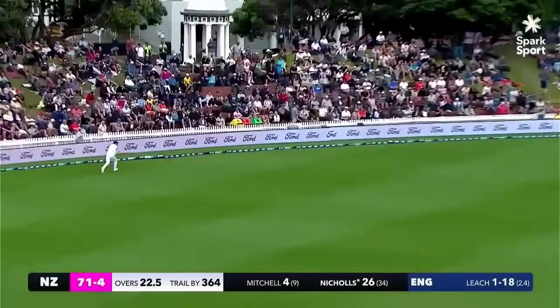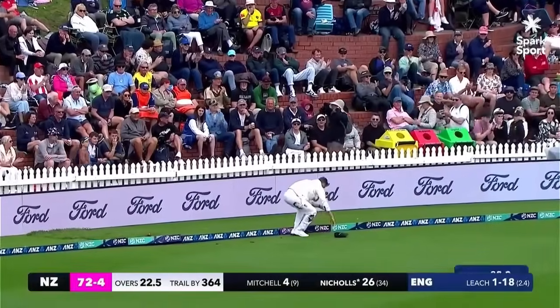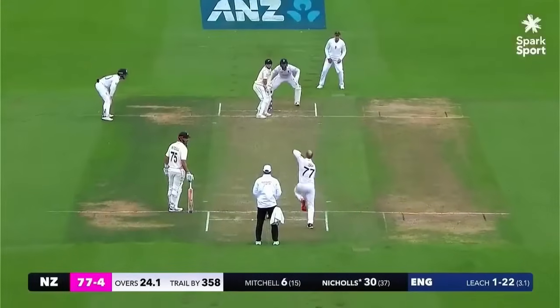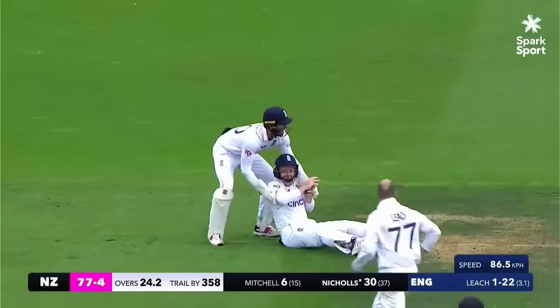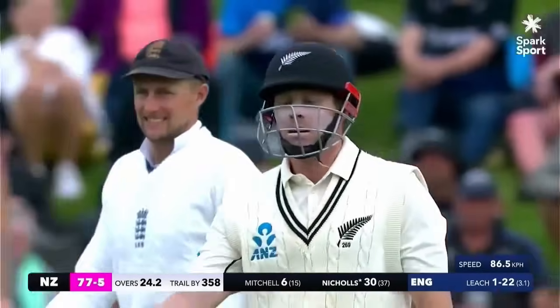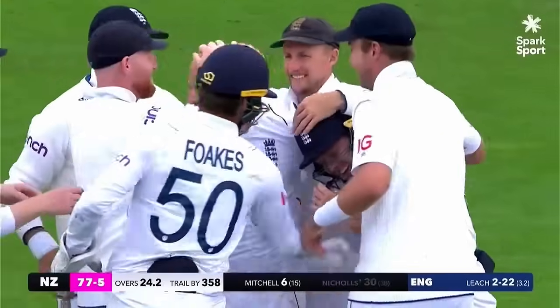You can see why it's there, but again, they take advantage of that scenario. Pace off one. Oh, is that out? Has it got the bat? I think it has, it has, it has. Jack Leach gets the breakthrough. Henry Nicholls is gone.